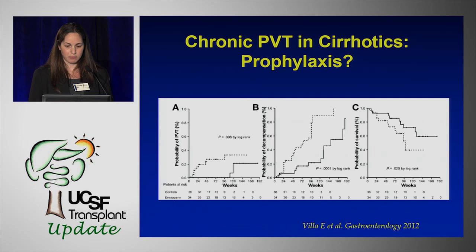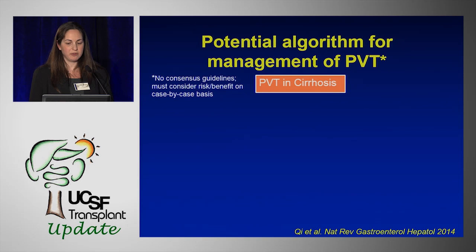So I'll end with this potential algorithm for the medical management of portal vein thrombosis, but I really want to emphasize that there are no consensus guidelines for us to follow, primarily because of the dearth of strong evidence supporting anticoagulation or TIPS one way or another in use with portal vein thrombosis.